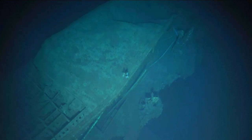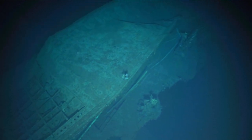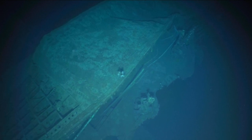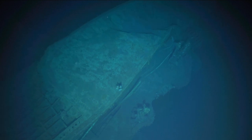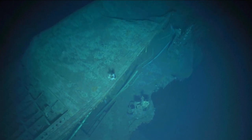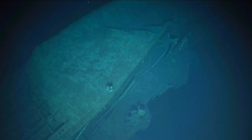We've been going back and forth and looking at all of this, and at this point, what we're seeing, the gap that we just passed could very well be where the funnel was. In which case, we are on the starboard side. What you are seeing here, as you probably have noticed, is a piece of flight deck that's been bent and thrown. So this is a piece of flight deck that's been blown up and folded over, and you can see the distortion in it.